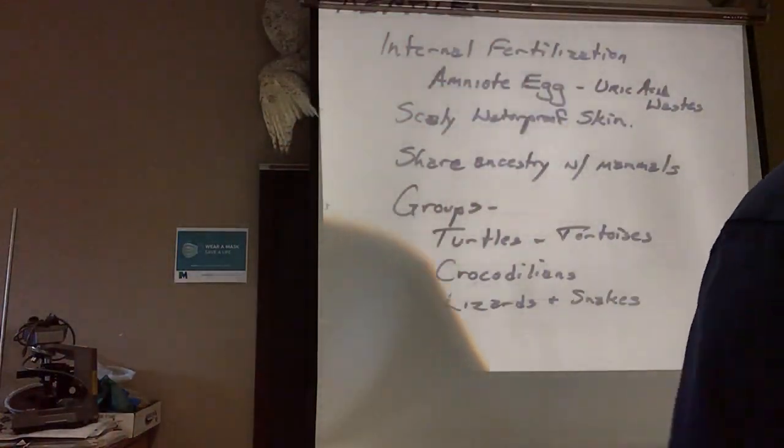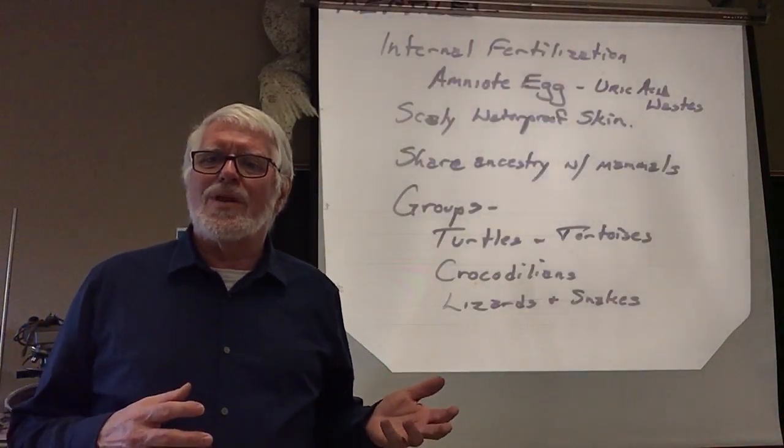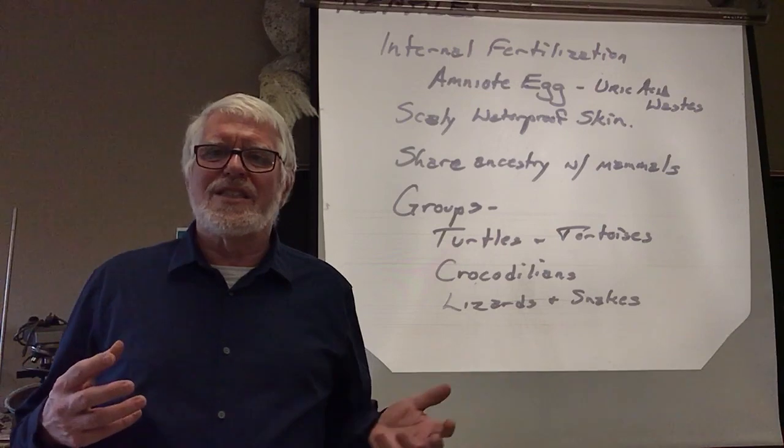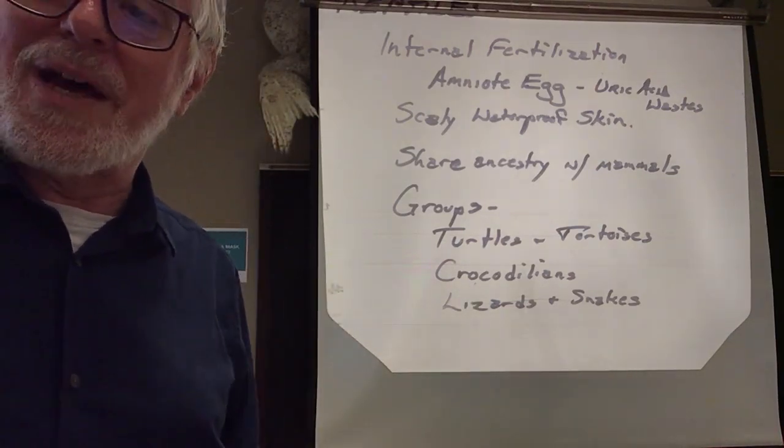And those are the subgroups. As I said, the dinosaurs are extinct. They used to be linked in with the reptiles. They still are to some extent, but they could just as easily be considered a totally separate group. So I'm not listing them here. I talked about them, but I'm not listing them.